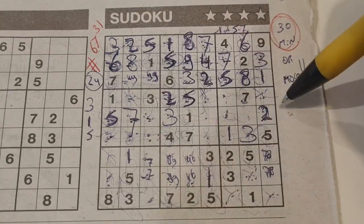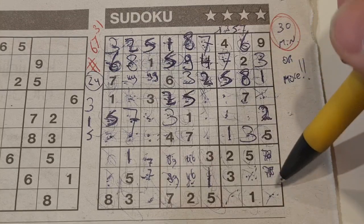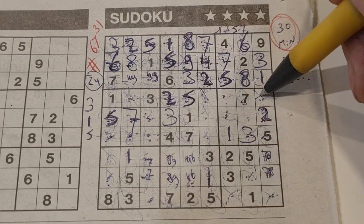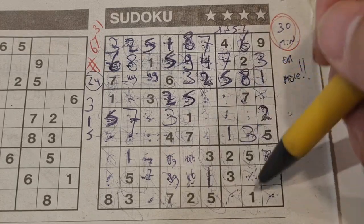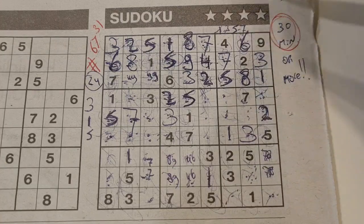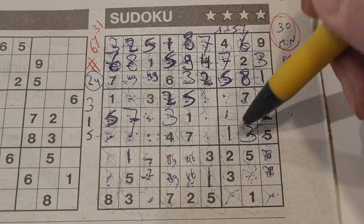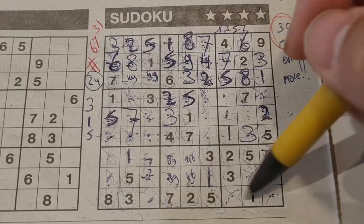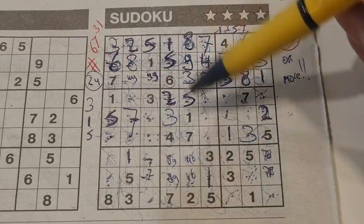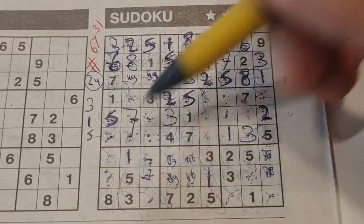Well, these 2 missing numbers. 1, 4, and 6. Interesting. Well, these 4 and 9. 3, 7 and 8. Need a 7 here. 3, 1. Need a 2 here. I'm thinking.